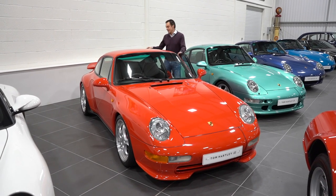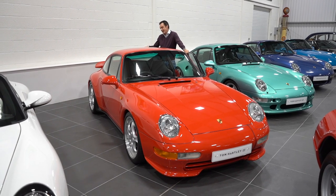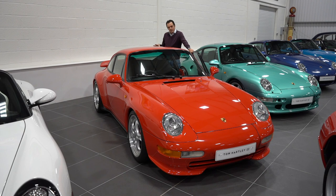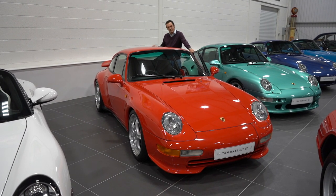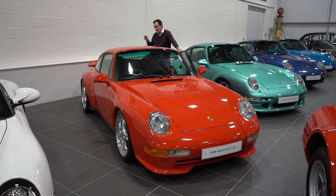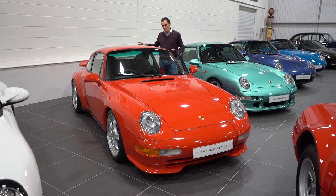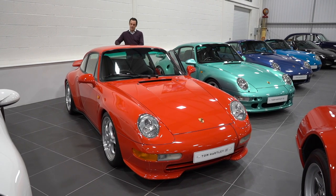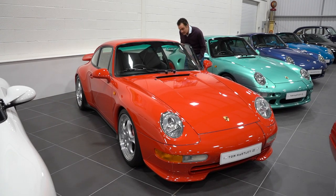So much so that even the sticker in the rear window, the supplying dealer's sticker, Isaac Agnew, which is the Porsche dealer in Northern Ireland, straight away, my detailers were told, don't remove that sticker. I want it to be exactly like it was when it left the dealer, when it was new. Even though selfishly we could remove that sticker today and put one of our own in, I think it's nice to leave the original dealer sticker in.